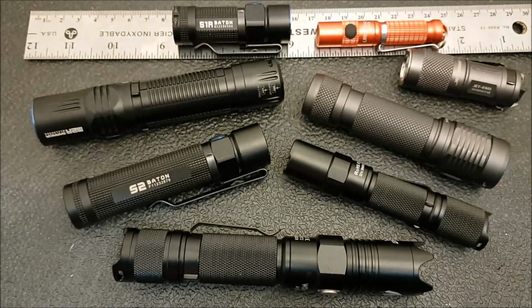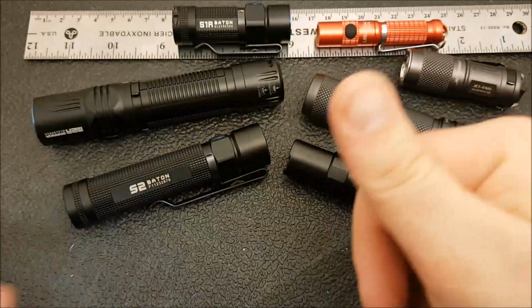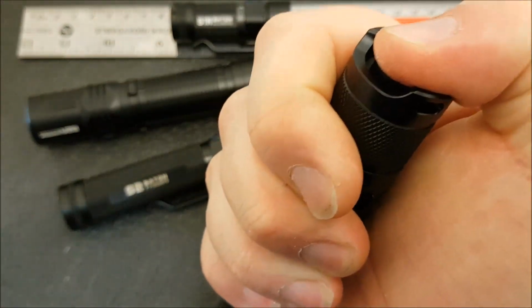The second thing you're going to want to consider is user interface. How do I make this light do what I want it to do? This is, again, going to be somewhat open to personal preference, but it may also matter about your particular physical characteristics. So I have a moderately wide thumb. I can use this UltraTac just fine.